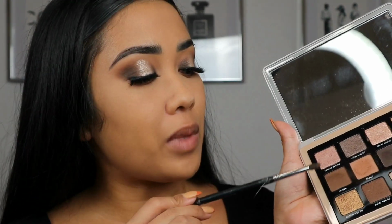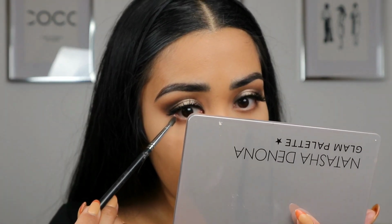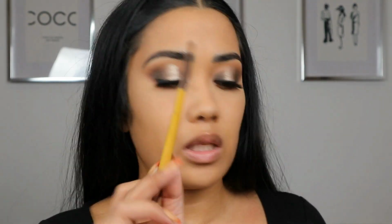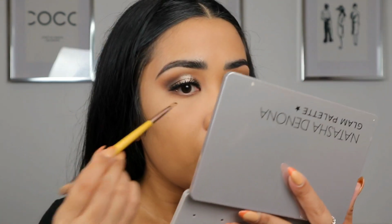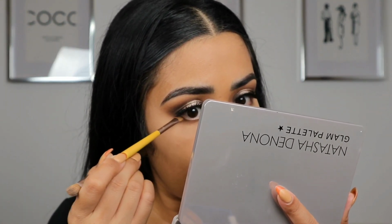And then what I'm going to do is mix these two together to smoke it out. But I'm going to leave the gap in the middle because obviously I want to do a double halo. So I'm just going to place that right on the lash line. Maybe I need a more precise brush actually. I'm just going to take this. So I'm just going to mix them together and place that straight on the lash line. That's better.